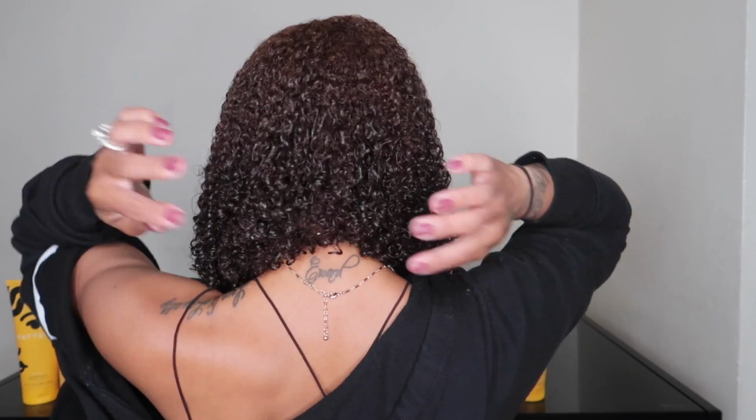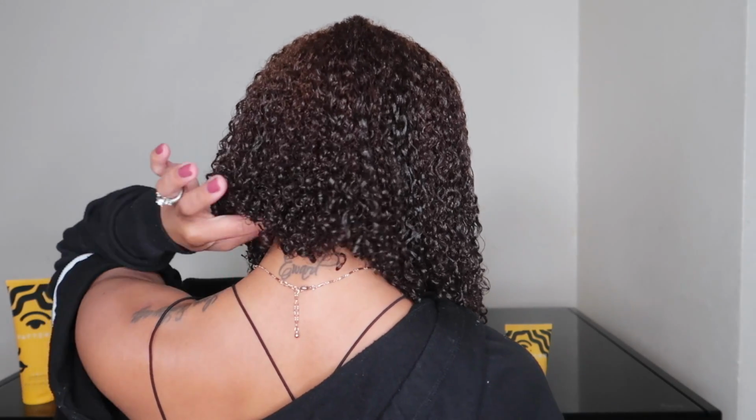I don't care how long your hair is or how short your hair is. If you don't have moisture in it, it can really make your hairstyle look bad because it looks dry. And when your hair looks dry, it looks damaged. I'm here for the moisture. So far, it looks really good. I don't know how it's gonna look once it's dry.